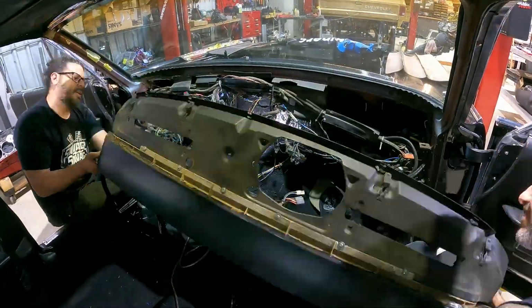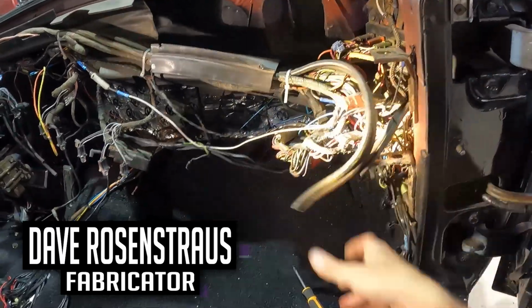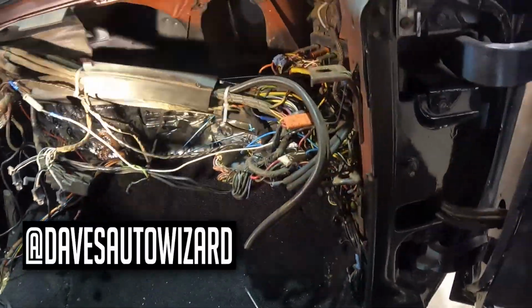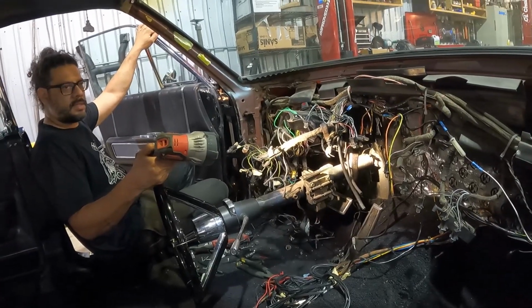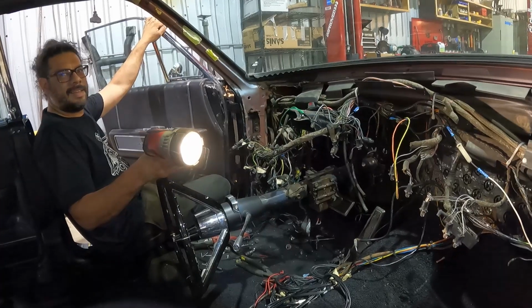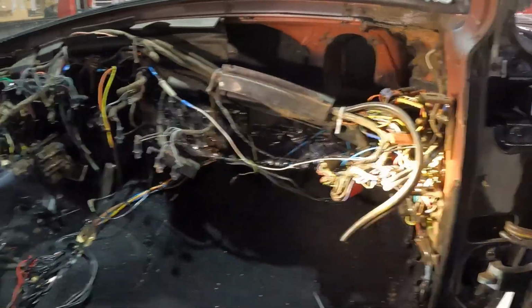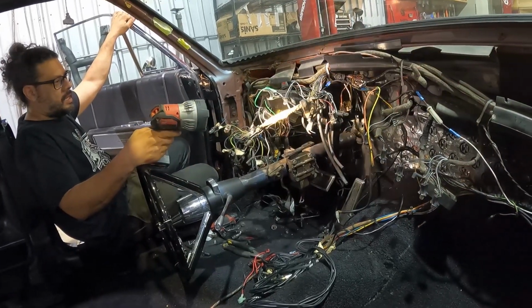We got this dash out. Well, there was no HVAC system in it, and you could see what used to be attached to the HVAC system. A bunch of vacuum lines, a lot of wiring. Yeah, power door locks, power windows, power seats. The creme de la creme of Ford technology in 1965. Got the hard part out, this dash, and now we just have to pluck all the wires out from underneath here and keep it moving.